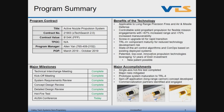Some of the major milestones, I would like to think that we got a lot done in 6 months. The first thing we did, after we won, was get on the phone with our commercialization partner, have a technical interchange meeting, and a kickoff meeting to strategize what we're going to do and how we're going to approach this. We had a systems requirements review using input from our partner, went into concept design, detailed design, and performed the hot fire tests, and all of that will be covered in today's AUSA conference presentation.